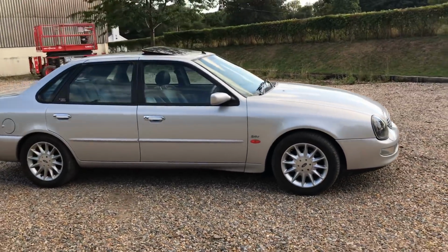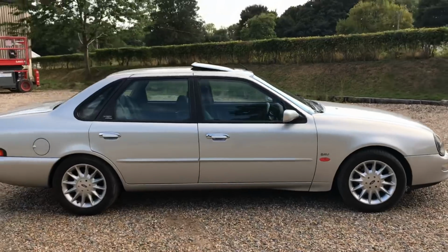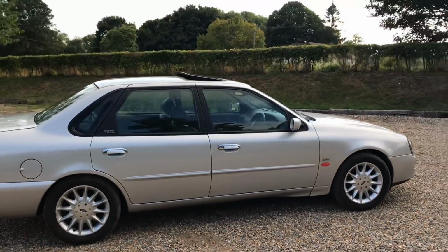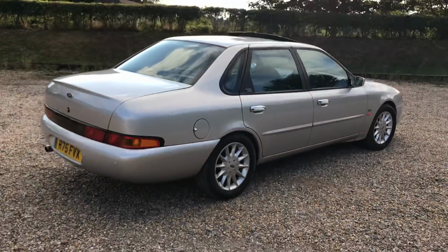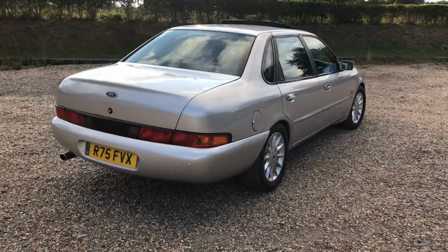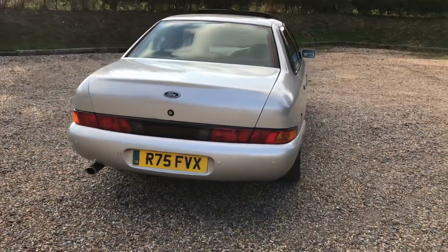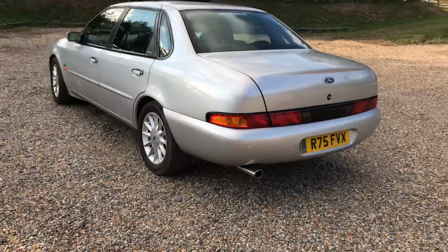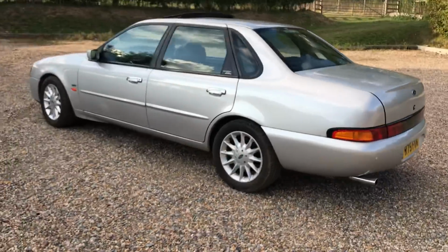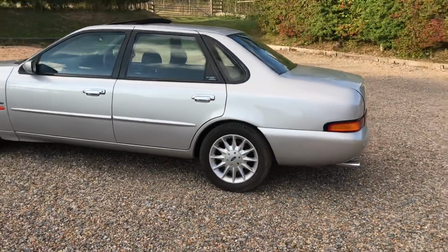Today I'm bringing you a car that you don't really see a great deal of anymore, and it is the Ford Scorpio. This is the Ultima version, and as the name suggests, it's ultimate specification, and I'm going to touch on that in a little while.